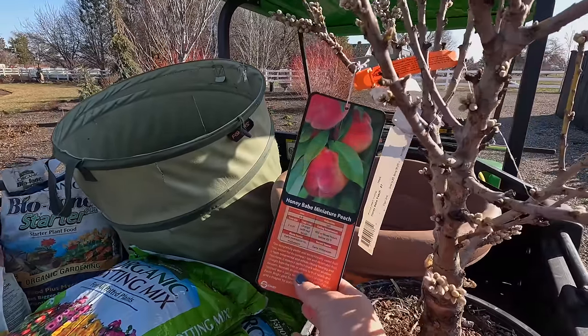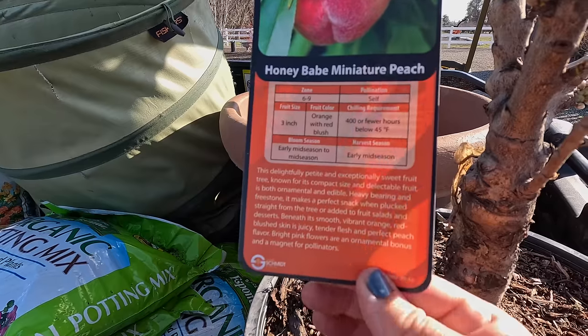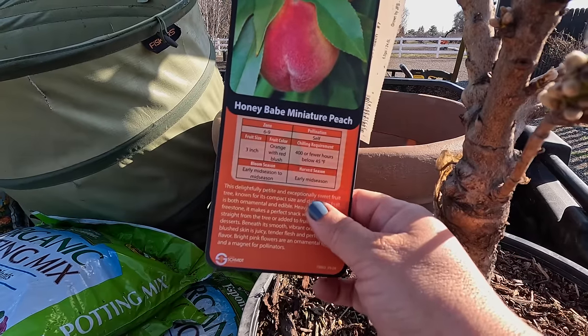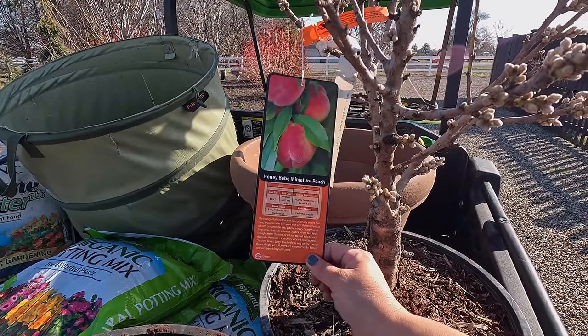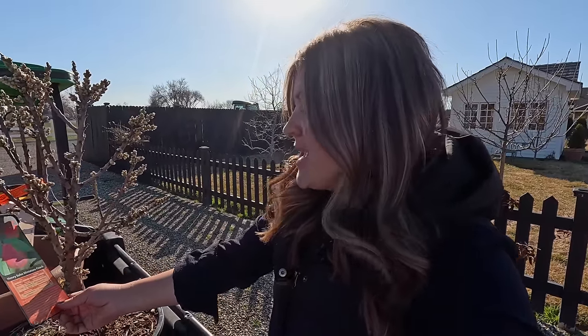And then our peach tree, this is called a Honey Babe. So it's a self-pollinating variety with fruit on the smaller side. What does it say? 3 inches, yeah, 3-inch fruit size. Bears fruit early mid-season. Says a delightfully petite and exceptionally sweet fruit tree known for its compact size and delectable fruit, both ornamental and edible. It also says it's a heavy producer and that they are freestone, so they're really easy to eat.